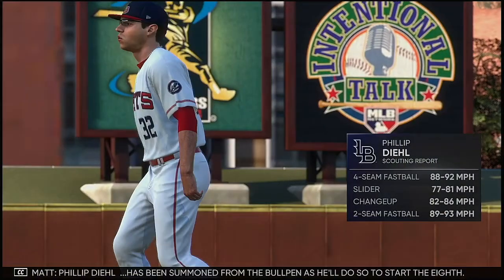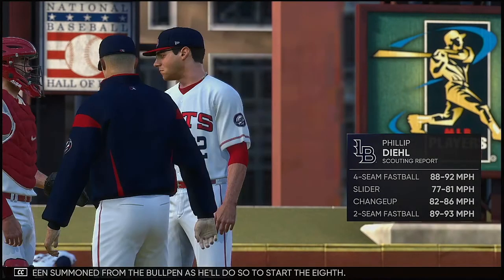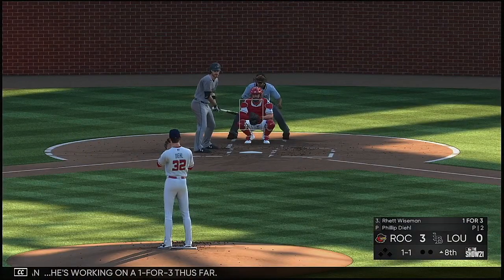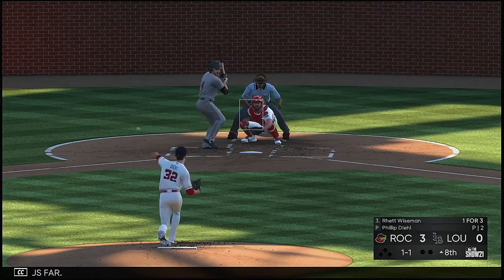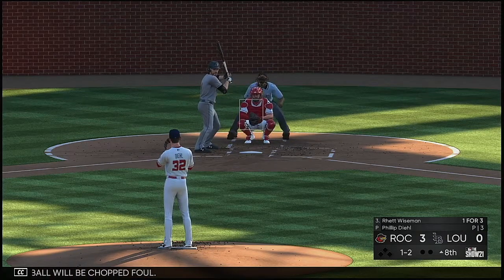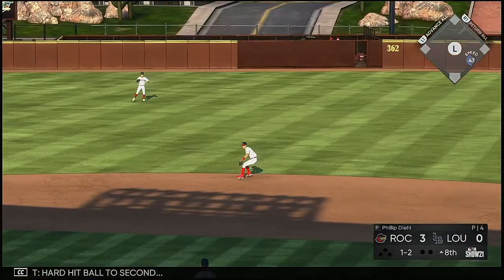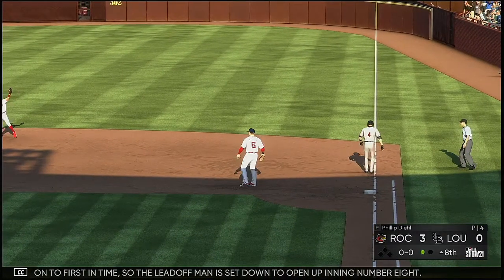Philip Deal has been summoned from the bullpen as he'll do so to start the eighth. Now pitching and batting in the seventh. Ready now is Rhett Wiseman. He's working on a 1-for-3 thus far. And batting ninth, number zero. This ball will be chopped foul. Hard hit ball to second. Throw on to first in time, so the leadoff man is set down to open up inning number eight.